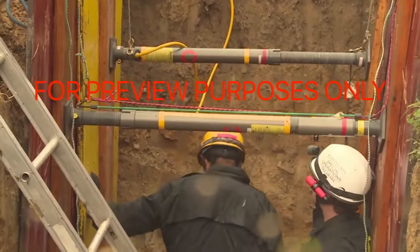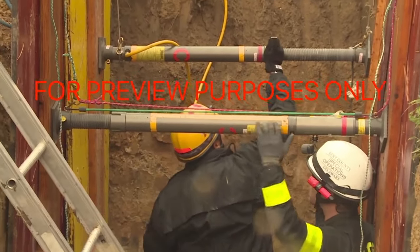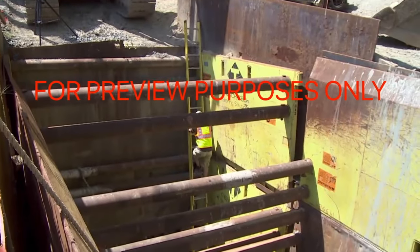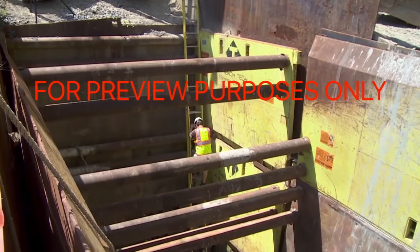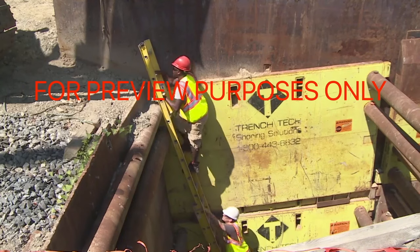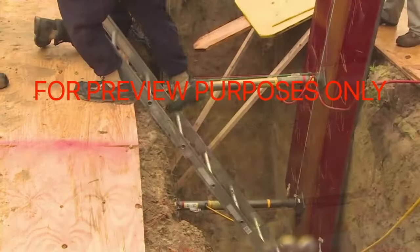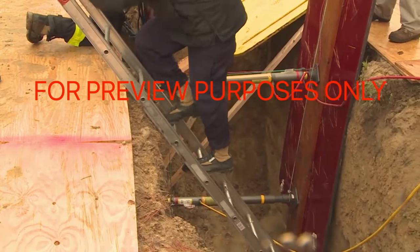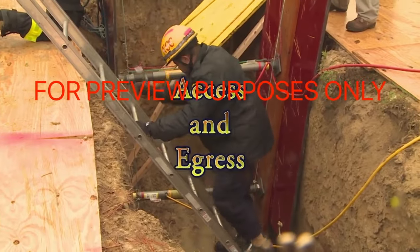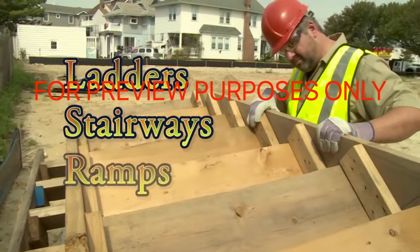Even with protective systems in place and inspection and testing being conducted regularly, working on a trenching site can still be hazardous. Many accidents result from slips, trips, and falls that occur as workers enter and exit the trench. And sometimes being able to get out of a trench quickly could be a matter of life and death. So OSHA requires that any trench 4 or more feet deep be provided with safe means of access and egress. This can include ladders, stairways, or ramps.